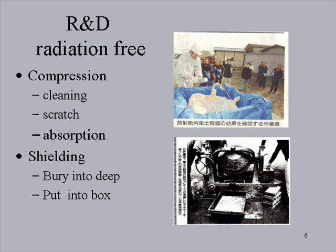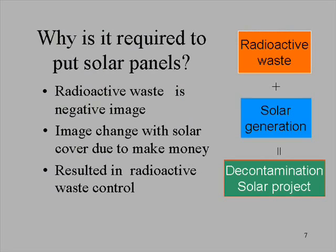Adsorption by zeolites is applied to contaminated water. I see. Any other technologies? Zeolite is moved and put into a container to be kept. We have to carry out what we can do now. What should we do? Let's wait until true decontamination technology will be developed.